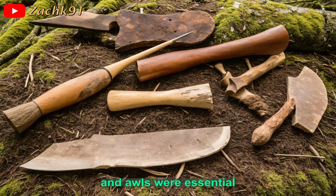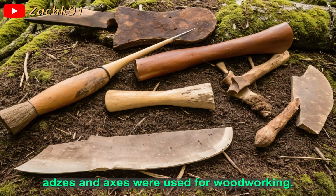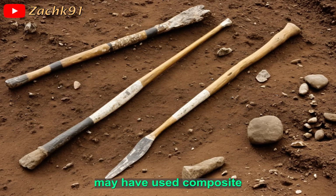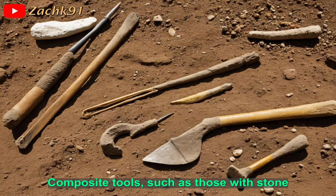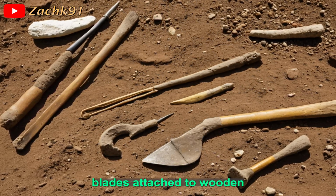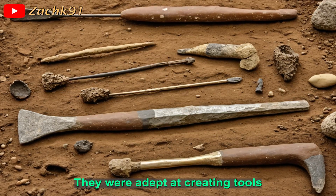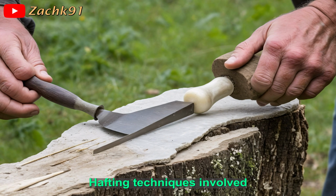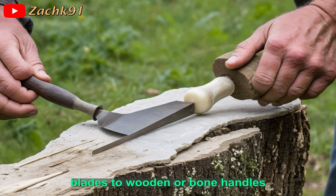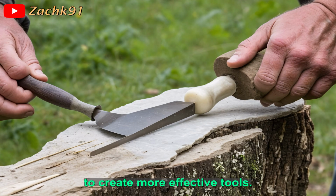Hide scrapers and awls were essential for preparing animal hides, while adzes and axes were used for woodworking. The Solutrean people may have used composite tools combining different materials. Composite tools, such as those with stone blades attached to wooden handles, were more versatile. They were adept at creating tools that could be hafted onto handles or shafts. Hafting techniques involved attaching stone blades to wooden or bone handles to create more effective tools.